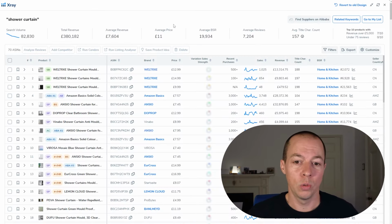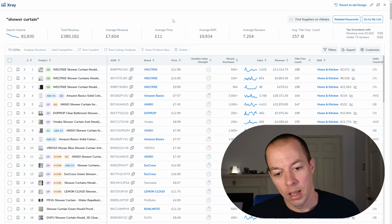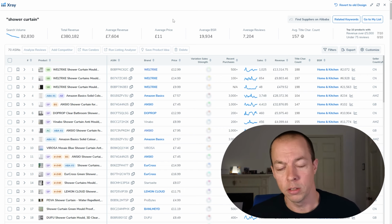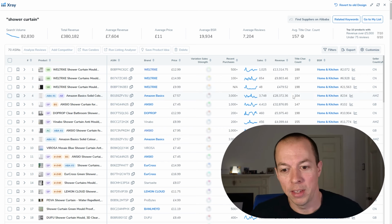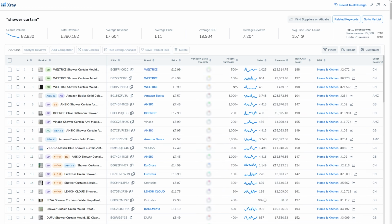So going back to the shower curtain niche, there is a second common mistake, especially in this niche, that new sellers fall into, and it's completely understandable why. If you are looking to launch a product on Amazon, what's the first thing you want to ensure of that product? Does it sell? But people make this massive mistake of going into niches and choosing a product where demand is too high. Let me just hide the webcam a moment so you guys can see this sales column.